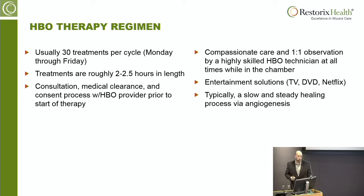Side effects are relatively few. There are some scary ones. Oxygen is a toxin. Too much oxygen is a toxin to healthy patients. So 1 in 10,000 patients, even when they follow our strict clinical protocols, may have a seizure. That's a transient condition when it occurs. The team has a procedure they follow to keep everybody safe. There's no long-term ill effect to the patient, but we do warn them about it during consent.